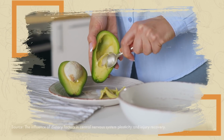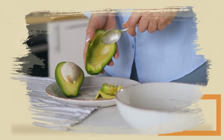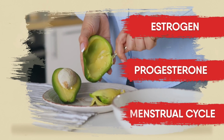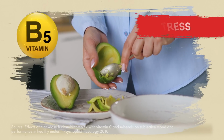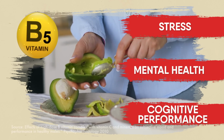They affect your gastric hormones and manage blood cholesterol efficiently. Half an avocado every day can regulate estrogen and progesterone and regulate your menstrual cycle. It gives you vitamin B5 that helps to handle stress, enhance mental health, and improve cognitive performance during intense mental processing.